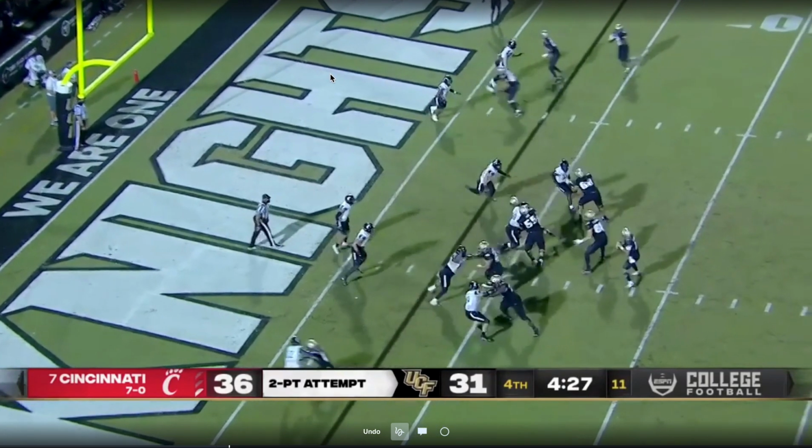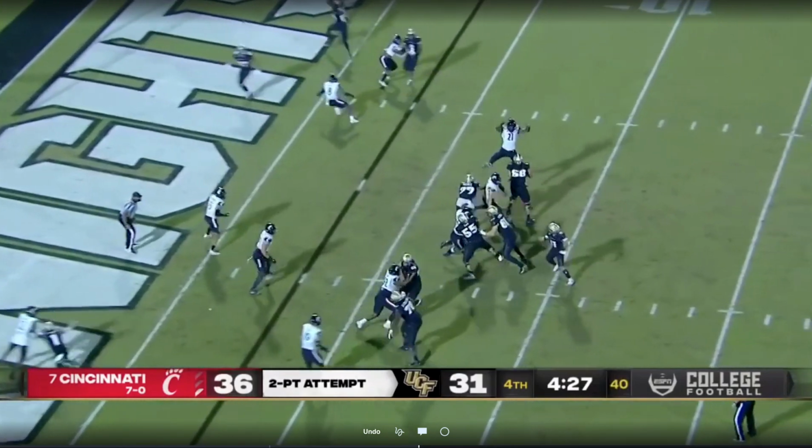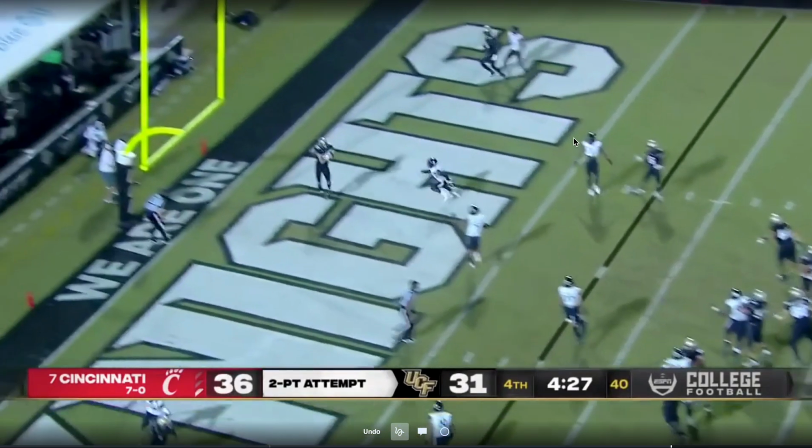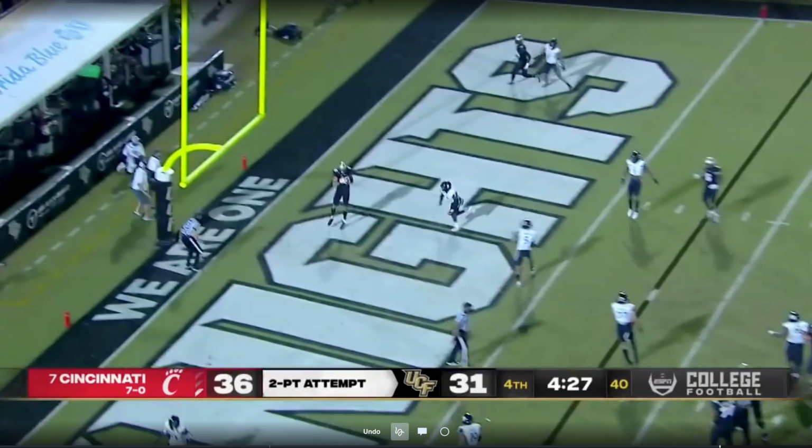Like we're going to block the screen. You see he's already trying to beat him across the face. He's showing his hands, helping sell it. He's already trying to beat him in here. And then, whoop, slip him to here. And then he slips to the back of the end zone for an easy conversion.